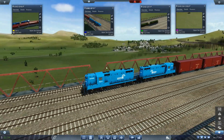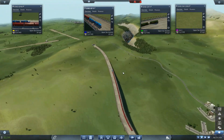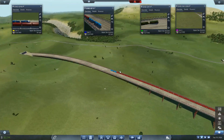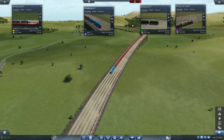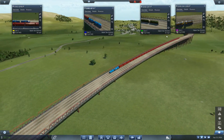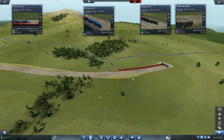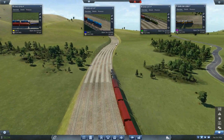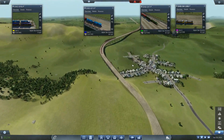Right, now let's go to you, GP9. You're at Albuquerque. So you're about to finish shortly. And then we've got the GP7 not far behind it. How far are you? Oh my god. Then you've got this uphill section to tackle as well before you come down into Albuquerque.